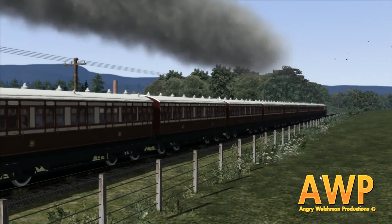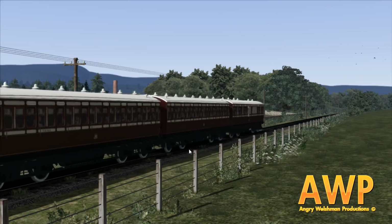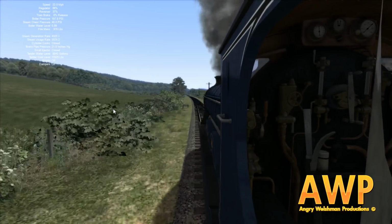Words just cannot describe the awesomeness of this scene. Boat train with a full rake of Caledonian Railway coaches. Off we go. Power! Power to the Scottish people!